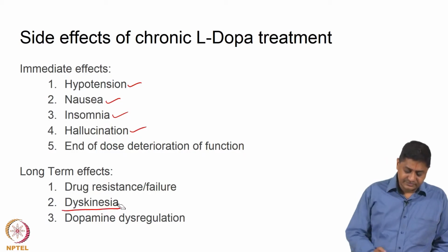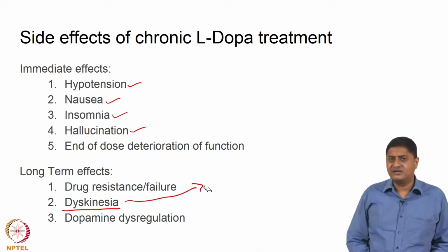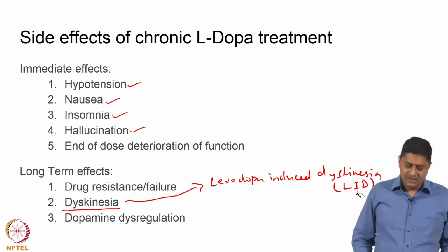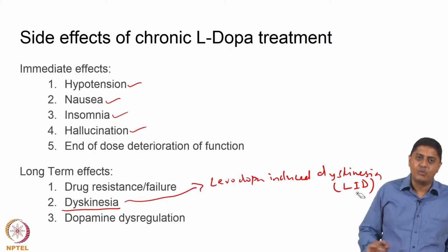Then levodopa induced dyskinesias develop. So, it is a very unusual and very difficult problem, right. So, what is called as levodopa induced dyskinesias, right, or in short LID developed. So, this is a situation in which the patient, if he takes the levodopa, then he is going to have dyskinesias or unwanted movements. If he does not take the medication, then he has no movements whatsoever.